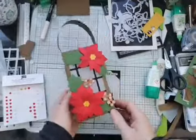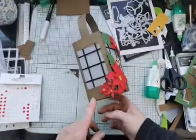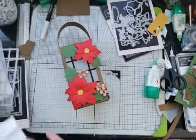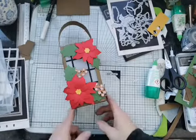So there we go, something a little bit different, a little bit festive. Yeah, a Christmas lantern featuring those beautiful poinsettia dies.